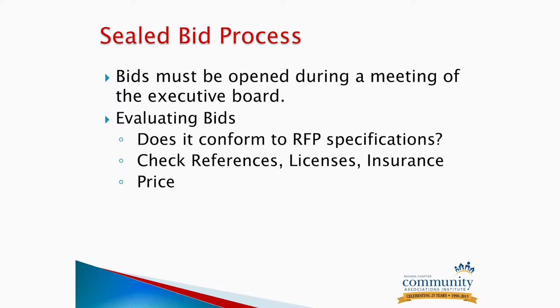Are they giving you the same warranties? And you get all of that documented out. This is the kind of stuff you can't do in the meeting. It just takes too long. It really does. So you have to do a separate meeting to open the bids, and then offline, someone is going to do all this work.